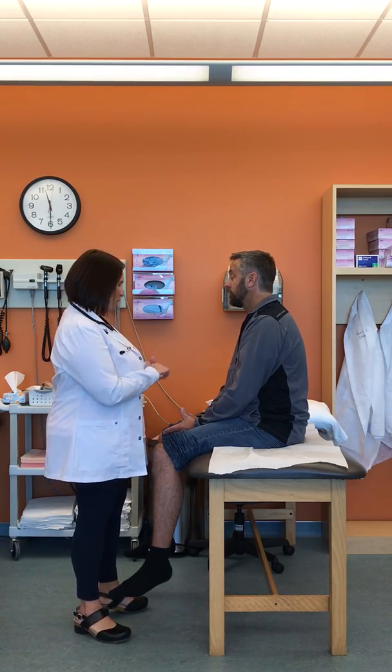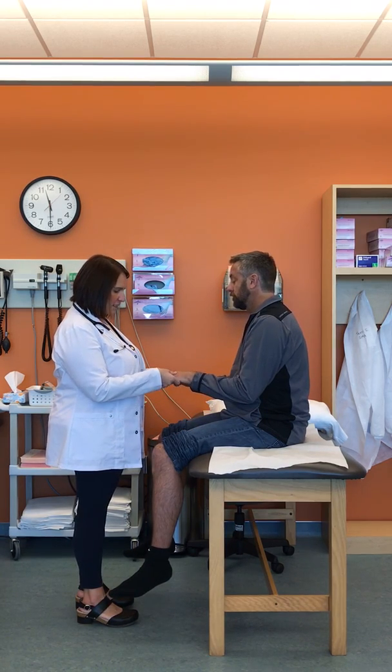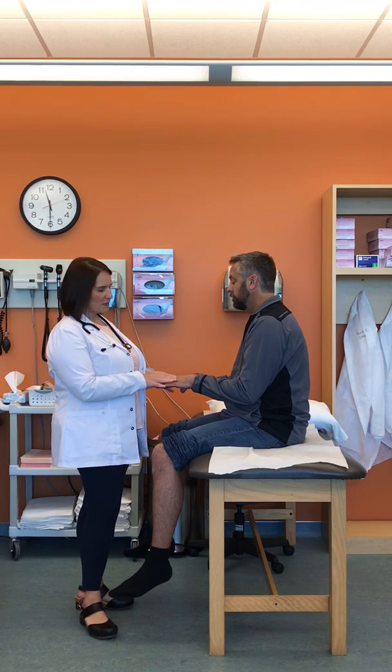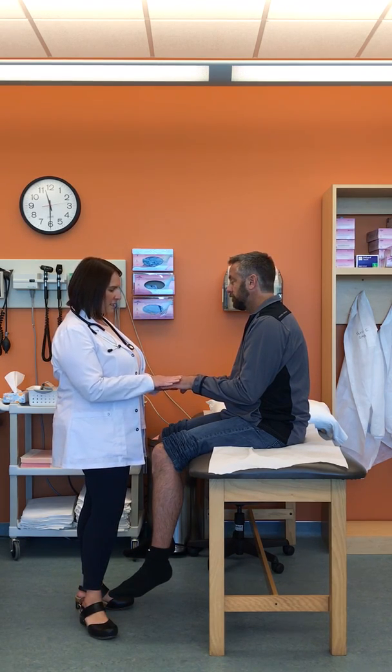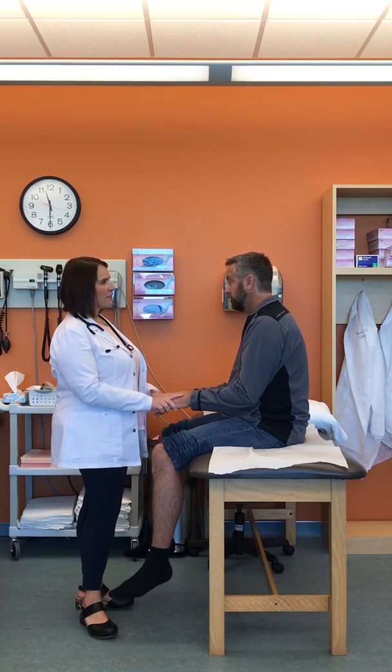I'm going to start by doing your assessment by taking a peek at your hands. Looking at his hands, his nail beds are pink. His capillary refill is less than 1 second. His skin is clean, it's dry. Palmar creases are intact. That looks very good, thank you.